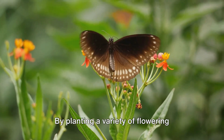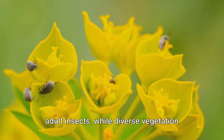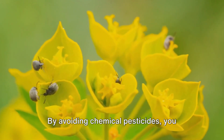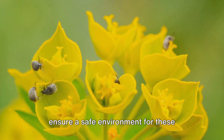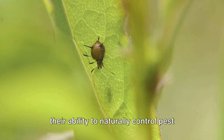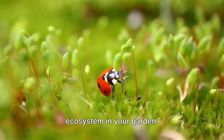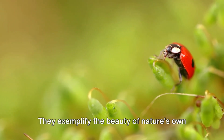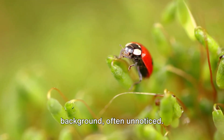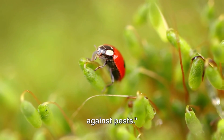By planting a variety of flowering plants, you can provide a food source for adult insects, while diverse vegetation offers shelter and breeding grounds. By avoiding chemical pesticides, you ensure a safe environment for these natural predators to thrive. The power of beneficial insects lies in their ability to naturally control pest populations, promoting a healthy, balanced ecosystem in your garden. They exemplify the beauty of nature's own pest control, working tirelessly in the background, often unnoticed. So next time you see a ladybug, remember it's an ally in your fight against pests.